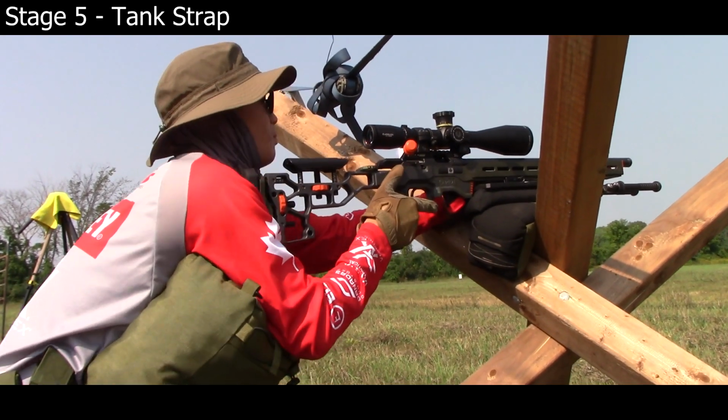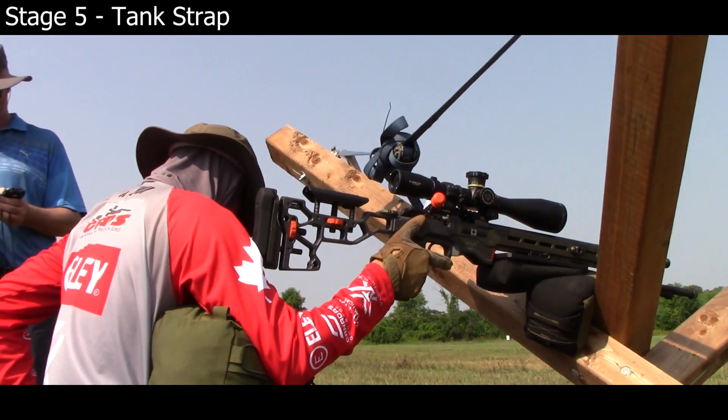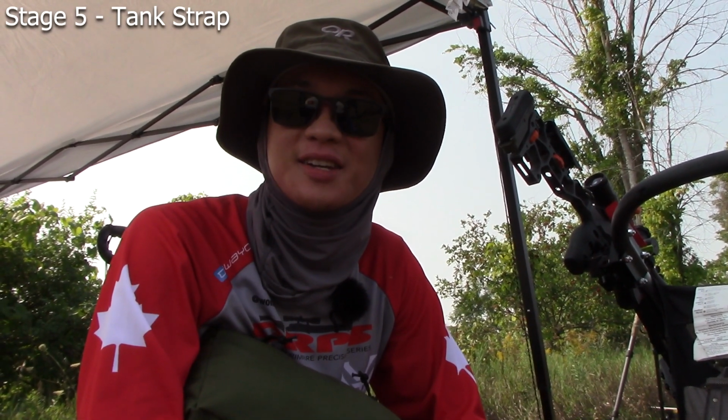Impact. Counted 4 hits. Got 4. So the first stage was tank trap, because there's a strap on a tank trap. And it was really wobbly, as expected, and no tripods allowed.